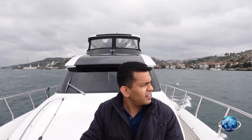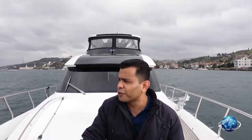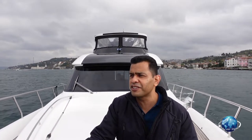So this is a great experience here on this yacht, sailing on the Bosphorus, and as you see, the left side is the Asian side and the right side is the European side. The Bosphorus basically divides two continents. And we are just heading towards the Bosphorus Bridge, and just amazing views out here.